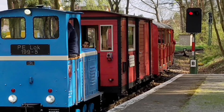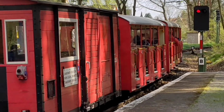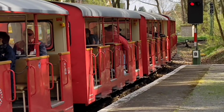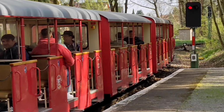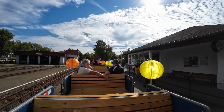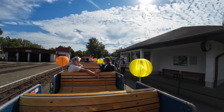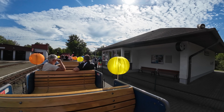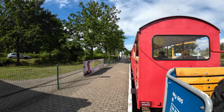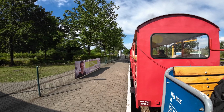The Park Railway works from April till October, consists of 5 stations, and it takes around 40 minutes to do a round trip. In 2023, the daily ticket costs 6 euros, or 7 euros if you ride a steam train. You should buy a ticket at the station counter before you enter the train. And now let's enjoy the trip together on this narrow gauge railway with a steam locomotive.